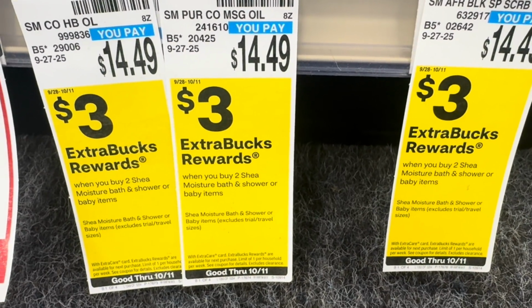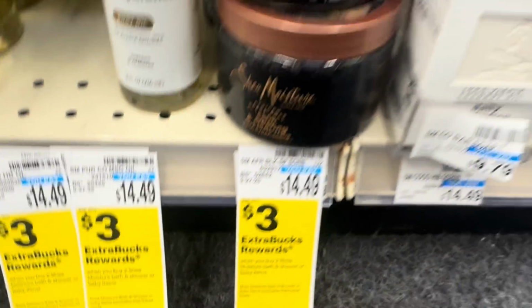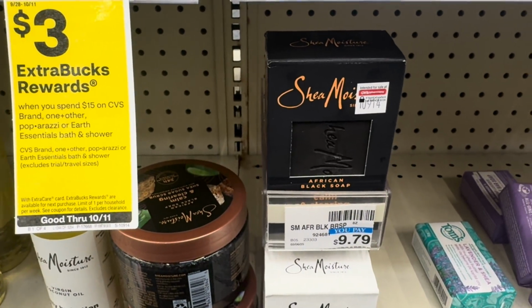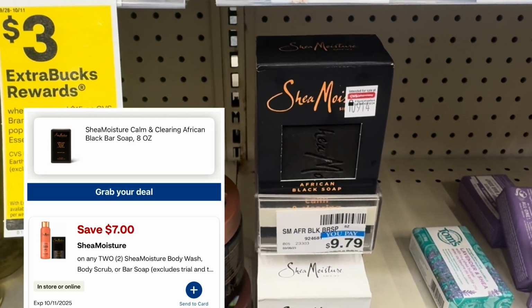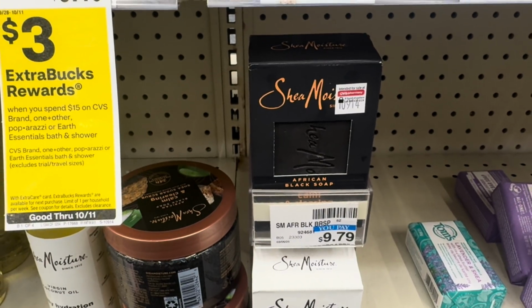The next deal I have is buy 2 Shea Moisture Bath and Shower or baby items and you get $3 back. Pick up 2 Shea Moisture Bath soap priced at $9.79 each. Both will total $19.58. We have a $7 off 2 digital coupon and you pay $12.58, get 3 back, making them $9.58 or $4.79 each.